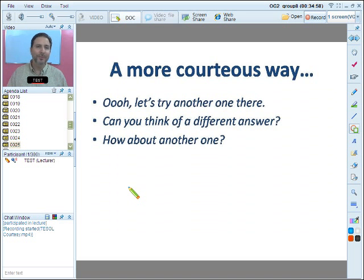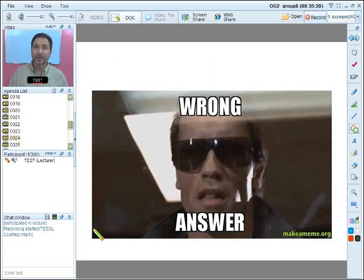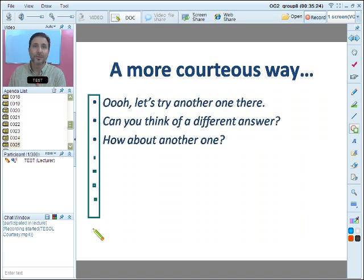A more courteous way may be, oh, well, let's try another one. Or, can you think of a different answer? How about another one? Whatever the case is, I think some of you could add your own polite statements here. I challenge you. I don't have all of the answers, but the idea is here. How can we go from direct, imperative statements, giving orders to our students or customers, to being more courteous?